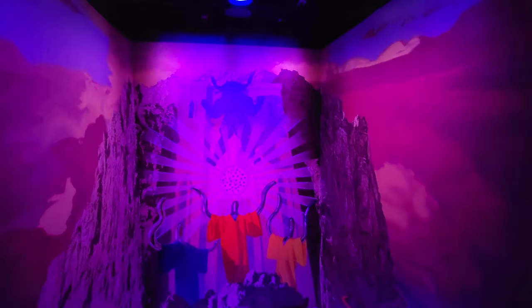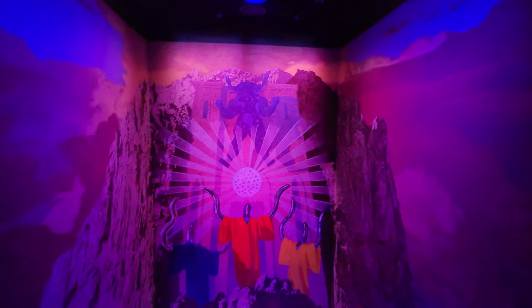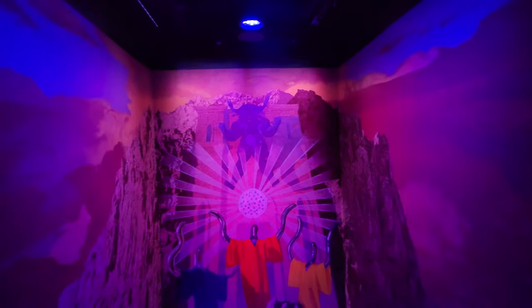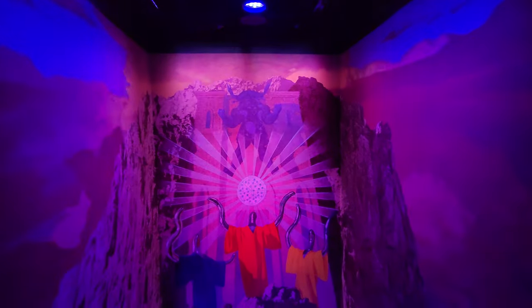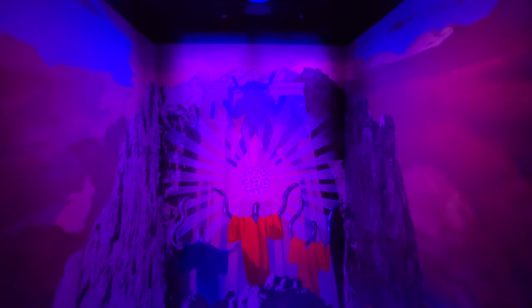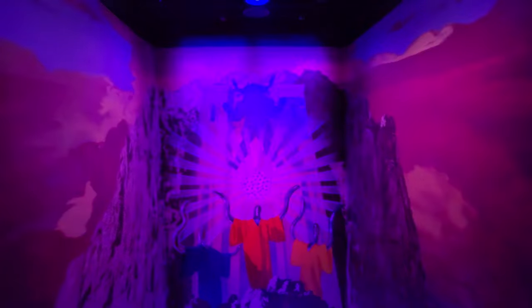We have made it upstairs to this mural. And it was changing just a couple seconds ago. It did a really awesome effect under the black light. There it goes. It lasts longer than a second, I promise, at one point. And there goes the effect.